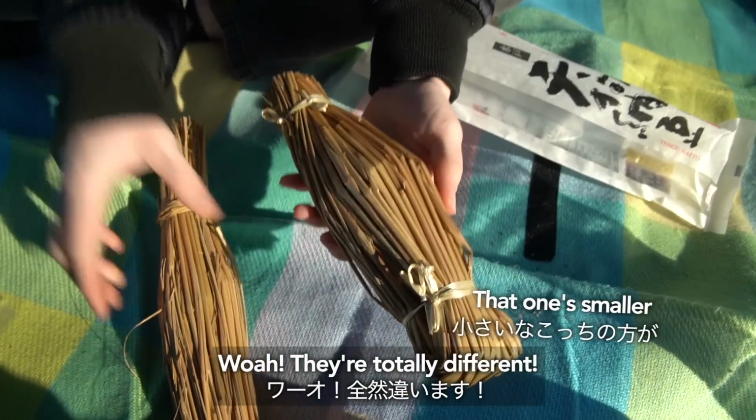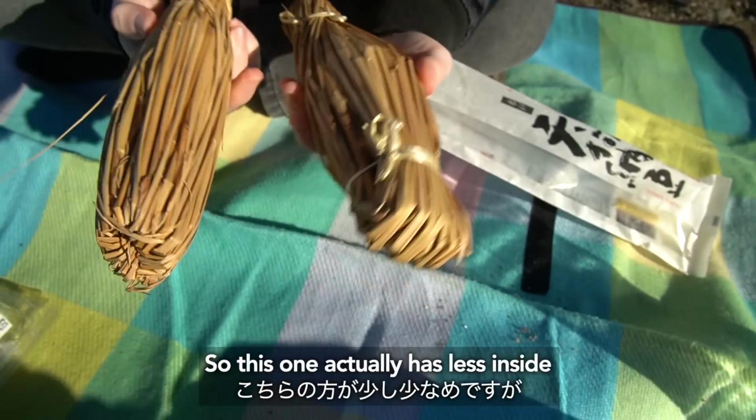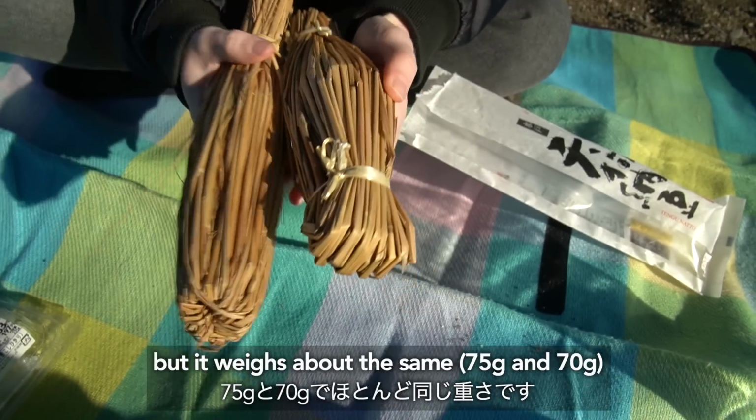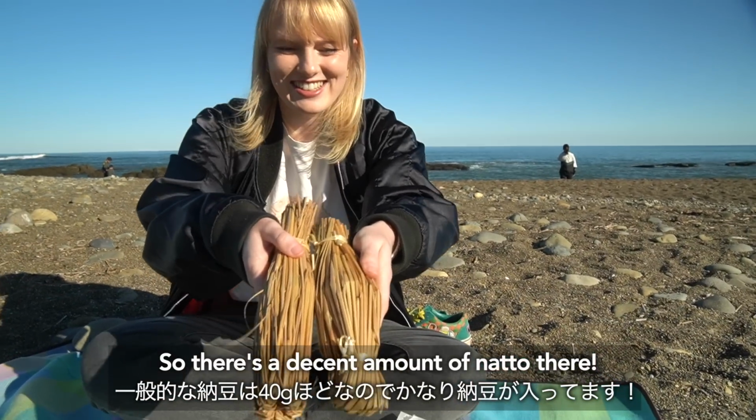Whoa, they're totally different. Shorter but chunkier. Right, so this one actually has less inside, but weighs about the same, 75 grams, 70 grams. A normal natto box is like 40, so decent amount of natto there.